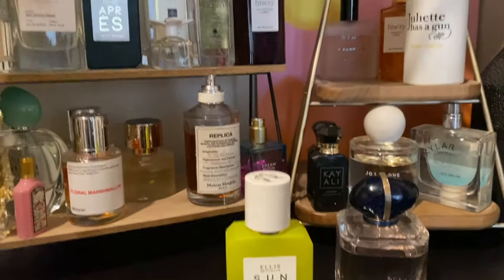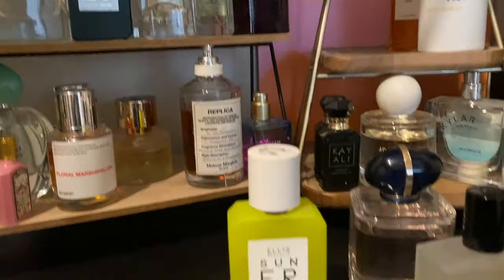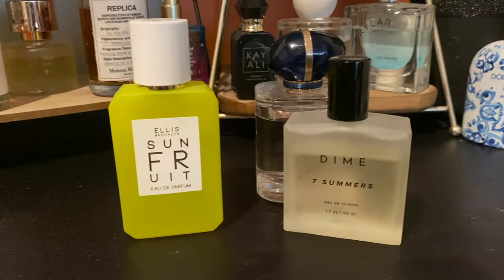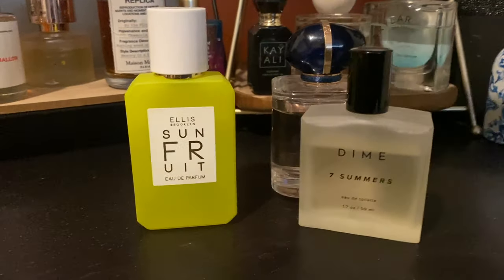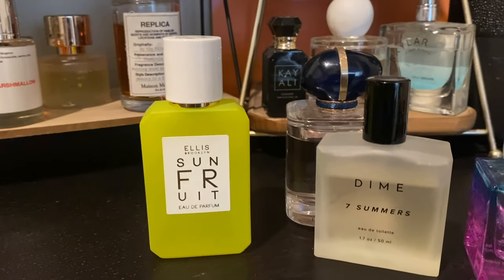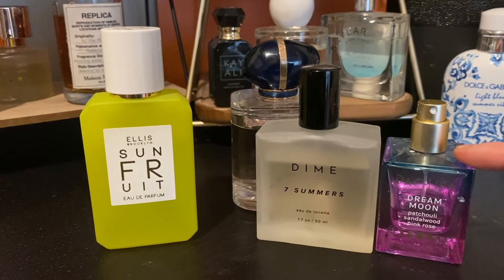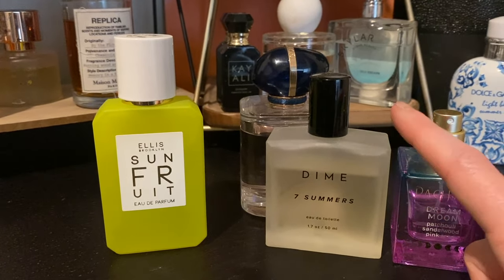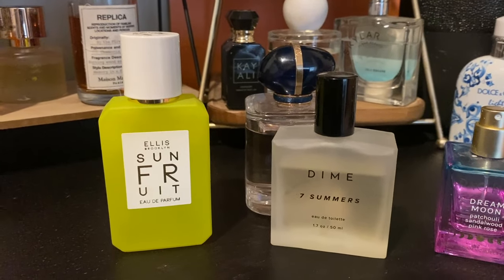And then I'm like, should I pull the Dime 7 Summers? I definitely want to try more Dime fragrances. I've heard good recommendations for a couple of their fragrances. This one kind of reminds me of this Pacifica Dream Moon, which also reminds me of Ariana Grande's Cloud. But this one, I wasn't loving this right away because I'm not a huge fan of that scent profile, you know, DNA.